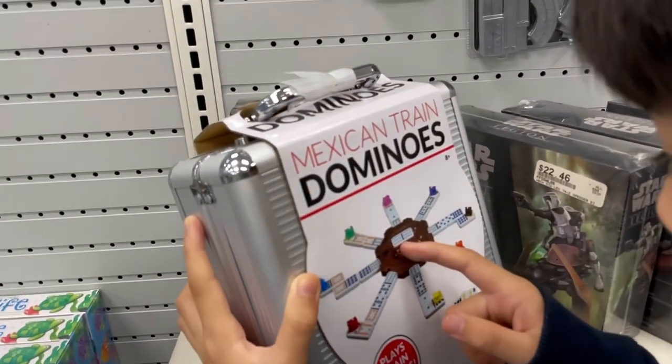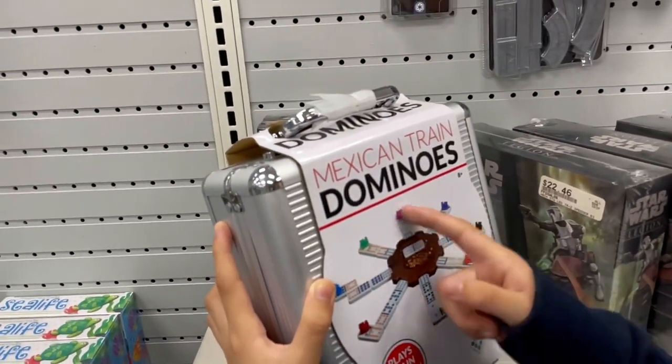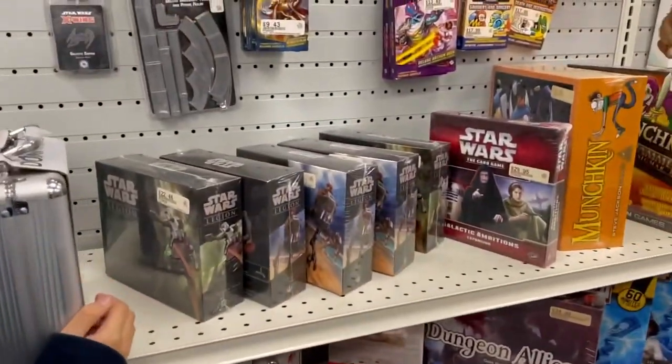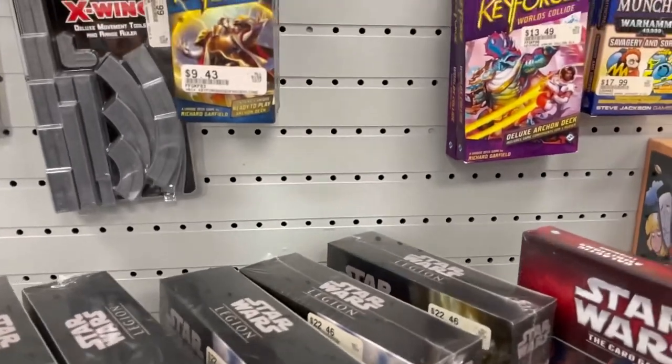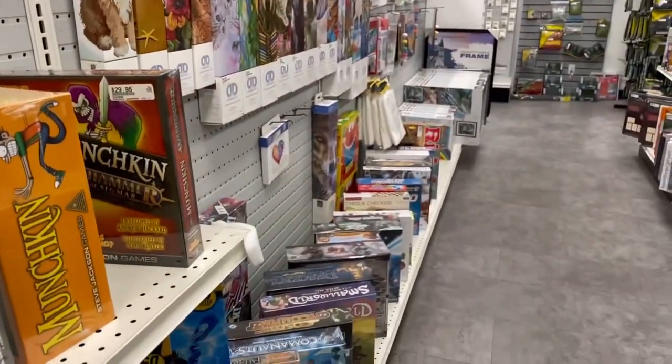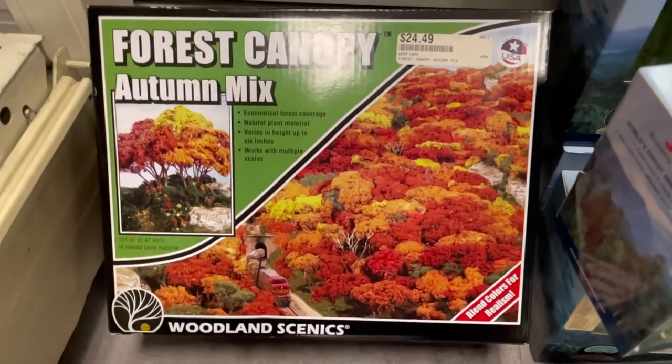Oh, wow, what is that? Dominoes. I don't know how to play it. Okay, maybe it's for big kids. You're too small to play dominoes. But dominoes need so many people together.